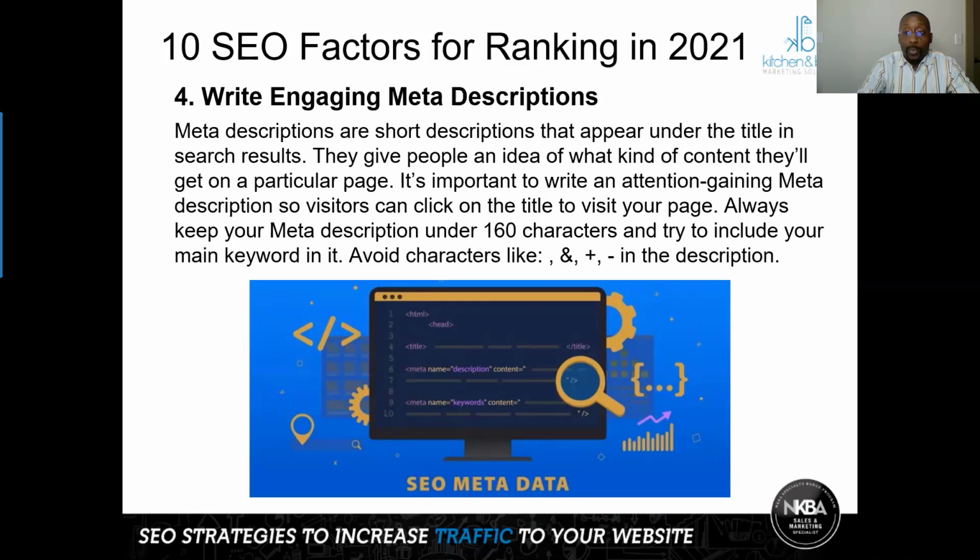And you have 160 characters to do this, but you don't want to use the ampersand or the plus sign or the minus sign. You want to explain in 160 characters or less what that page is about. Because again, the bots go to the home page, then to these other pages, and they read the meta descriptions so they can understand what the site is about, okay?